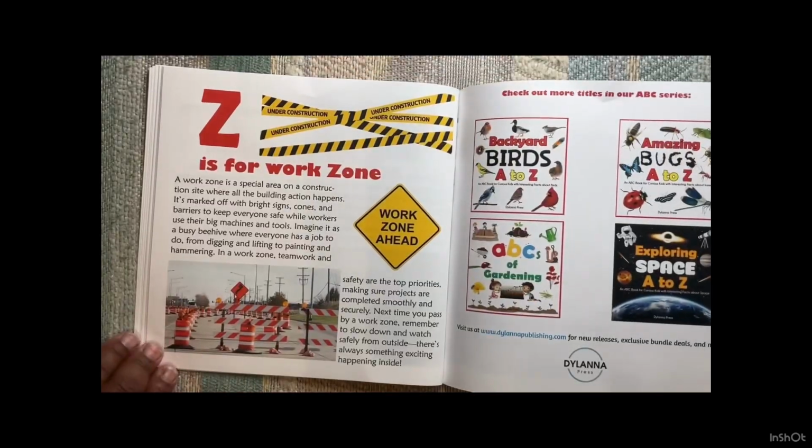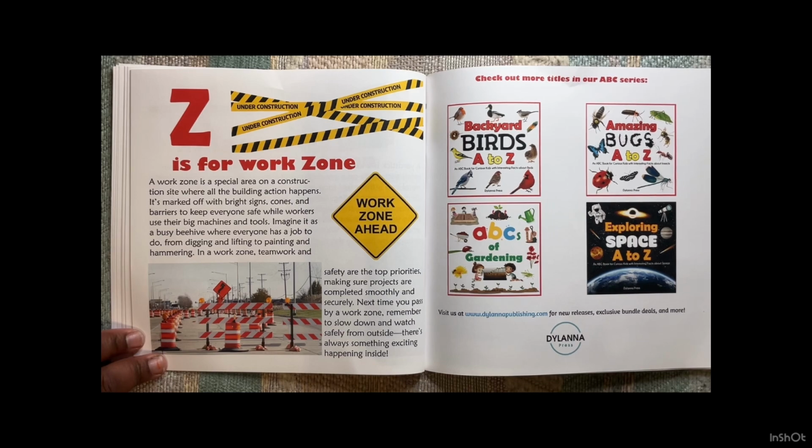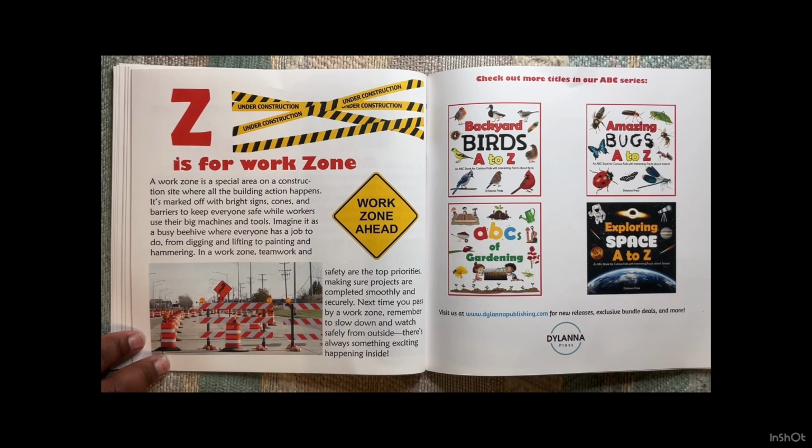Z is for work zone. A work zone is a special area on a construction site where all the building action happens. It's marked off with bright signs, cones, and barriers to keep everyone safe while workers use their big machines and tools. Imagine it as a busy beehive where everyone has a job to do, from digging and lifting to painting and hammering.